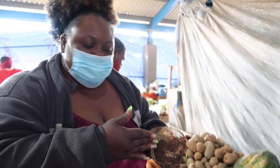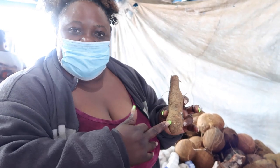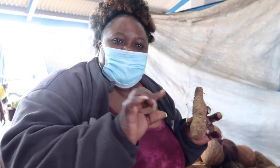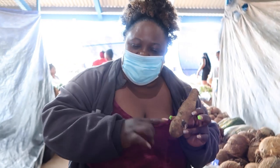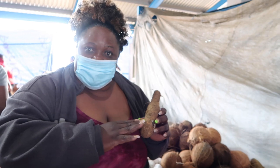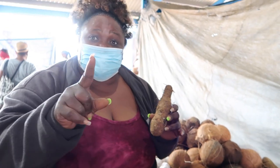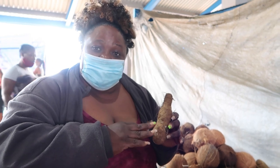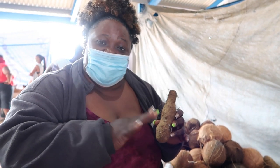This is very good. Okay. Yes. We call this sweet yam. Oh. Yes, sweet yam. Okay. It's very soft like the green banana. It's very good. This is a good, nice yam. If it's too hot, it will burn up your mouth. You have to mind what you're doing with this yam. Oh. And it's very good for breakfast, lunch, dinner, etc.